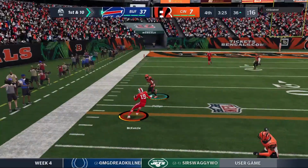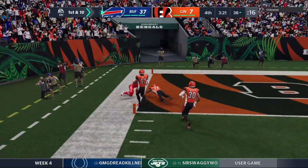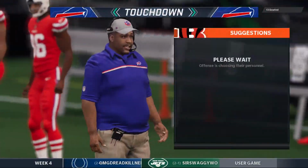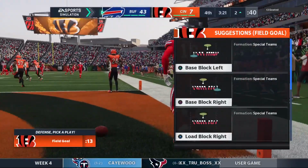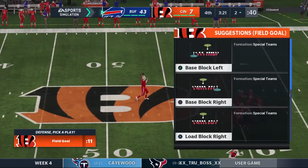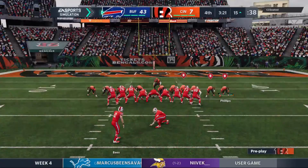On first down, Allen. The throw on target to his receiver, McKenzie. And some room to roam now. And he'll take it into the end zone for a Buffalo touchdown. Isaiah McKenzie, his first touchdown on the year, as his guys continue to pour it on.